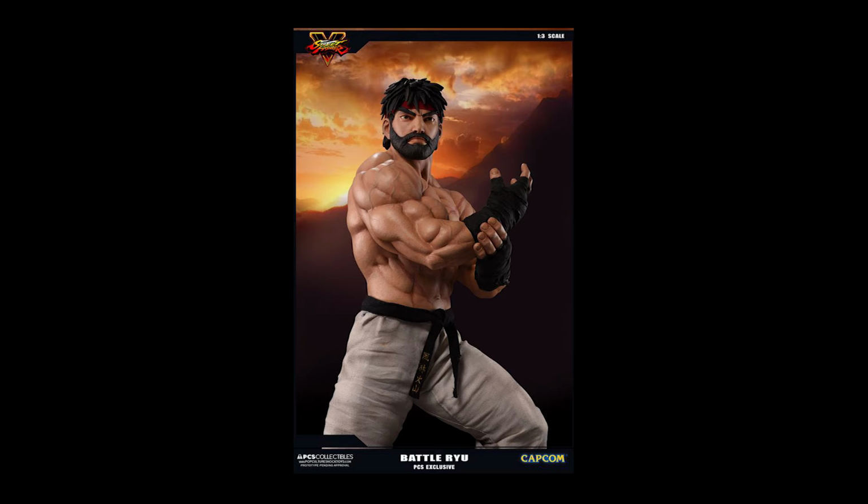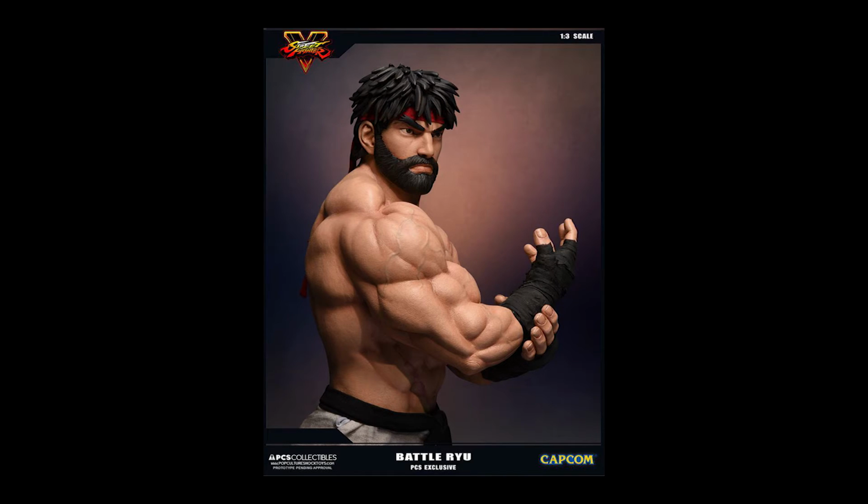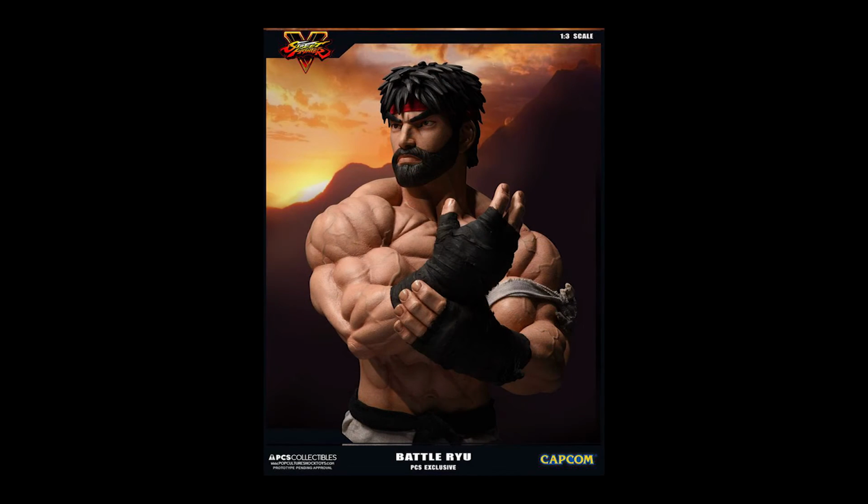Let's see. This is the only character to appear in every Street Fighter game and every crossover. Capcom's unofficial mascot and ambassador for other media. The irrefutable star of the #1 fighting game in history. Pop Culture Shock Collectibles is proud to present their very first 1/3 scale statue of Ryu, one of the most recognizable and beloved characters in all of gaming.